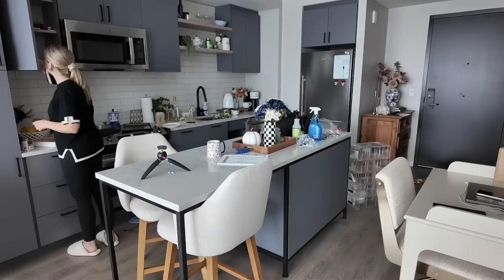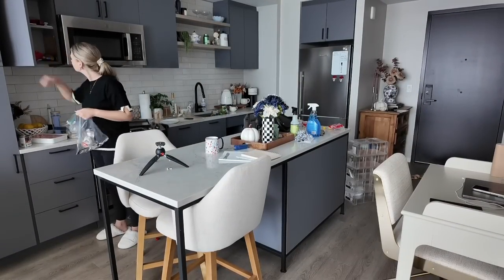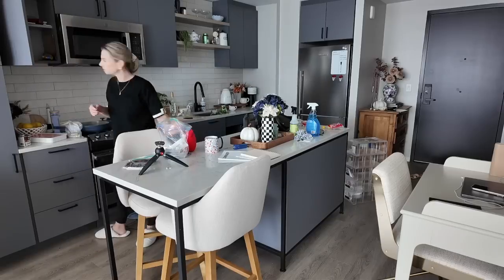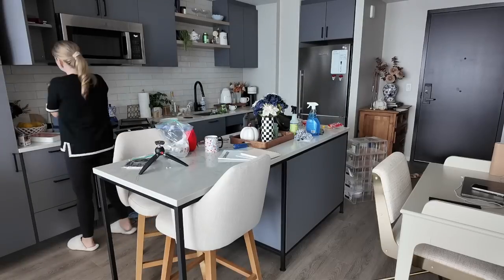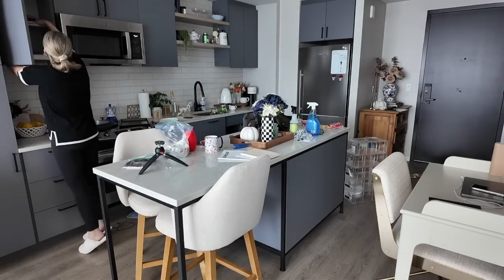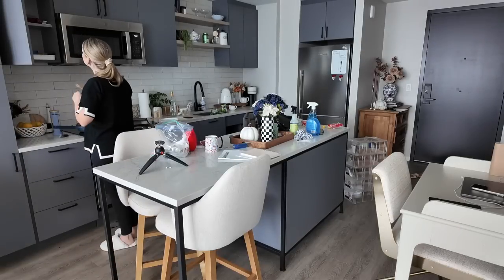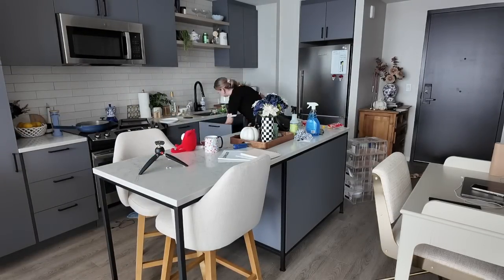Next up, I am cleaning my kitchen. It's pretty messy because I knew I was going to be doing a full day of cleaning. I kind of just let some of my habits slip and I just let it pile up a bit. So it's much needed. I just want to get in and clean everything. I always start by removing everything from the bench tops and putting everything away and then wiping everything down.